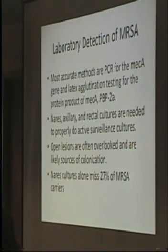So they're missing 27% of the carriers by law in California. Are they isolating those patients? They isolate them, absolutely. And then decolonize them? They don't. We'll talk about that. They don't try to do that. They cohort them and isolate them, put them in contact precautions. You know, there are countries in Europe, Holland's one of them. They are absolutely insane. They won't accept a patient with MRSA from outside the country, even if it's their own citizen.